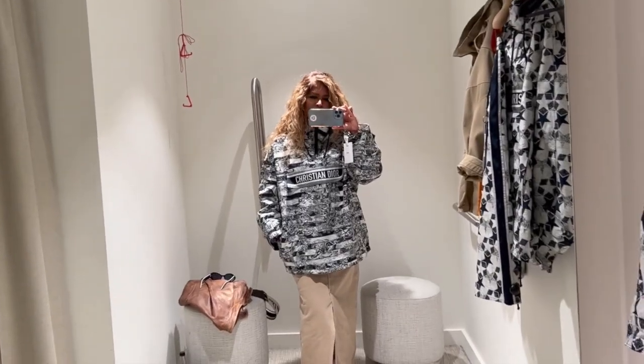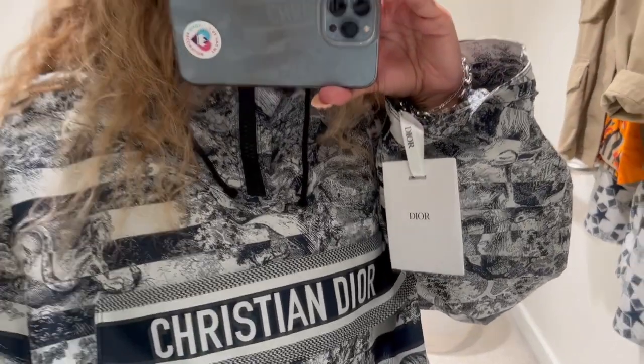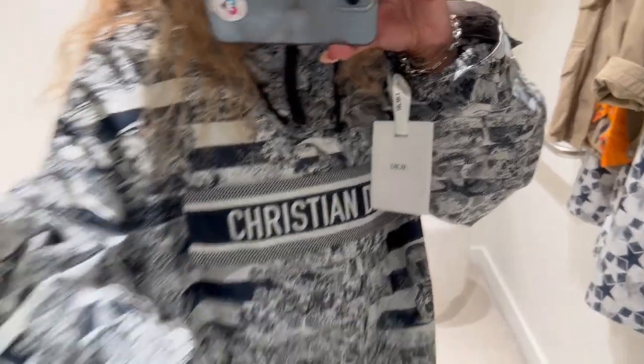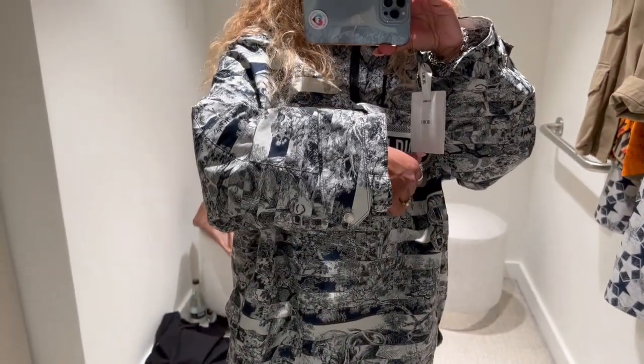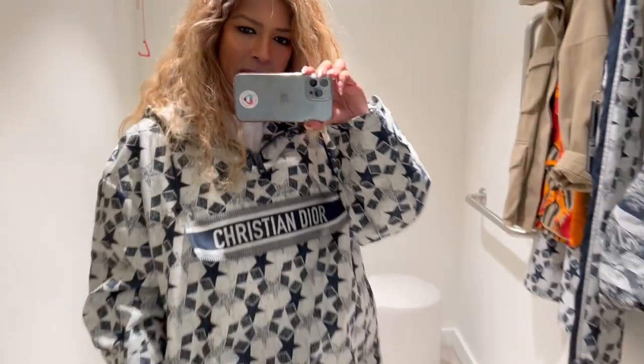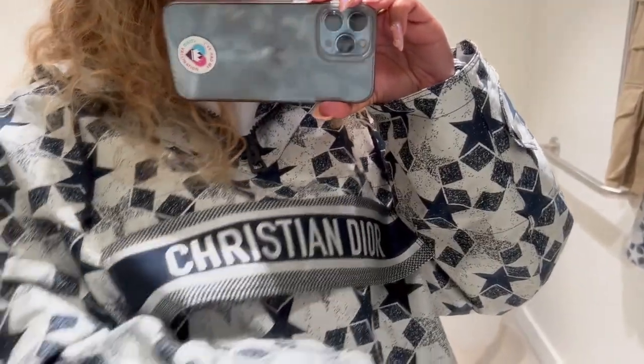How beautiful. Let me show you the print in more detail. Oh, it's so nice. I'll try the other one on and see how that looks. This is the other print in the anorak that they have in stock right now. It's absolutely beautiful. Look at that print there.